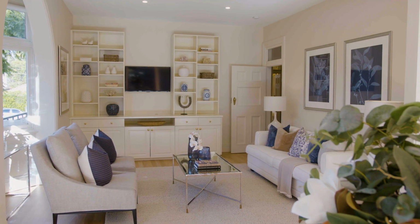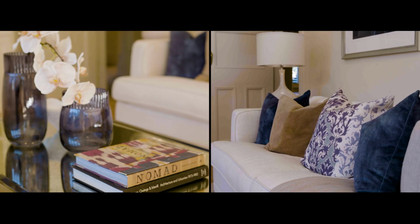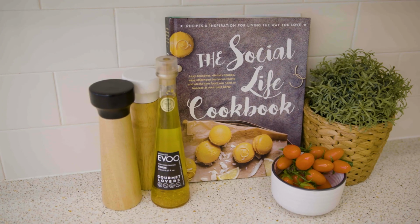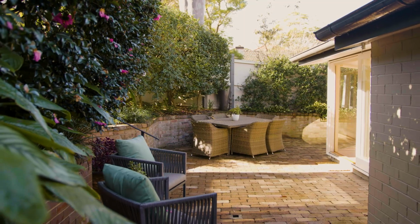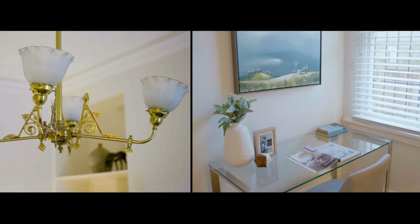With elegant interiors, it features high ornate ceilings, beautiful picture rails, and corbelled archways throughout. The floor plan flows effortlessly onto a large wraparound timber balcony. The property also features underfloor heating and there is a full internal laundry.